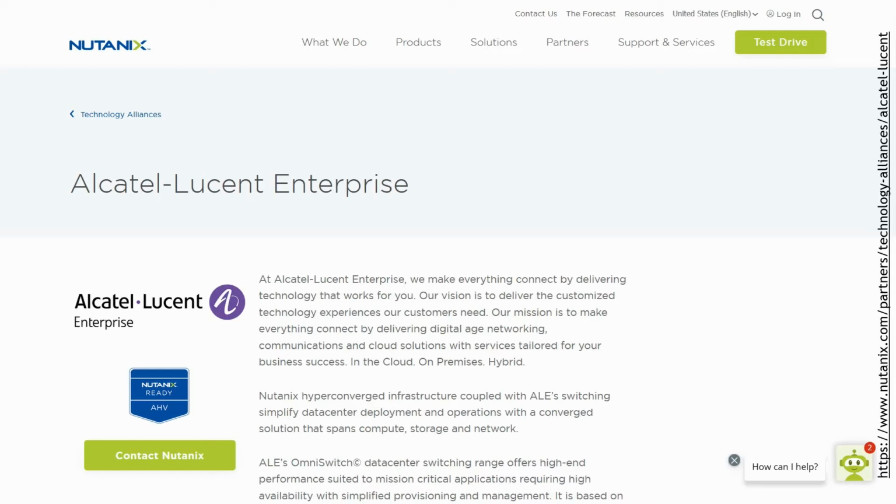We've been working with Nutanix as part of their Technology Alliance Partner Program. You can visit the Nutanix Elevate Technology Alliance portal and you will find the Alcatel-Lucent Enterprise landing page together with the Nutanix Ready logo. This is the first milestone in this relationship, but there's more to come. What we're working towards is the top level of certification, which is the Integrated Certification logo.